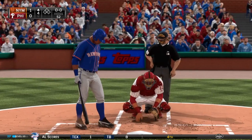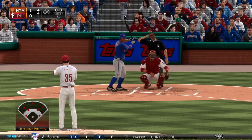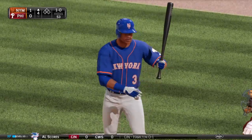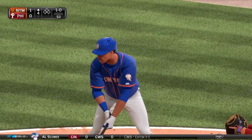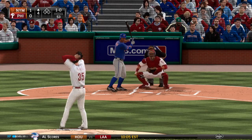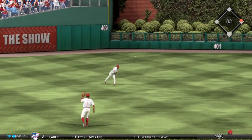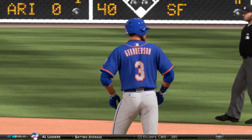Fourth inning, Curtis Granderson leads off with a Mets hit in the fourth. Granderson singled his first time up. Lined up by Hamels, and the pitch to Granderson is inside for a ball. One ball with no strikes to Curtis Granderson. The Mets have four hits in this game, the Phillies with one. Now the 1-0 pitch, swing and a base hit to center field.